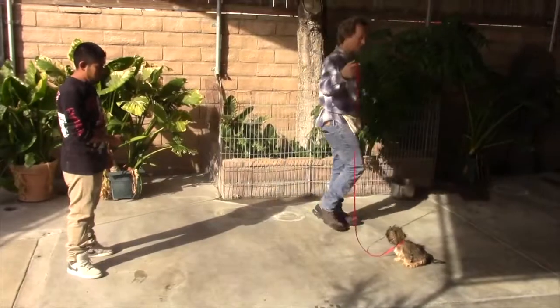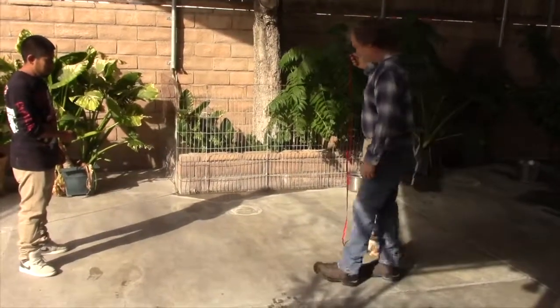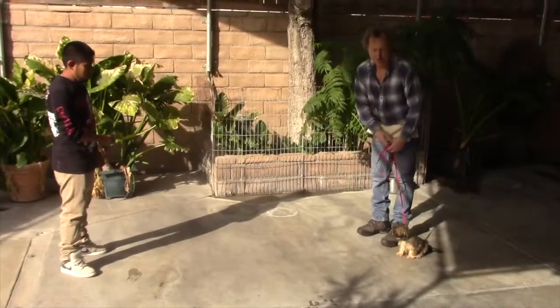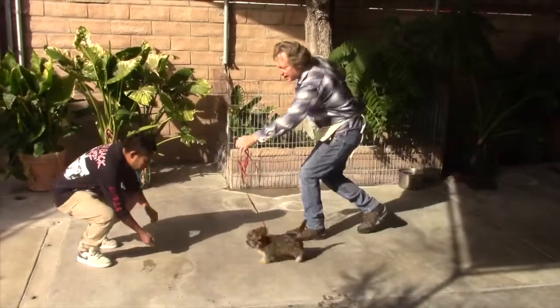We're going to do a little sit-stay where he accepts me walking behind him, which frankly, most adult dogs can't do. They always pop up. So he's doing pretty good for a little youngster. He waits till I come back next to him. I'm going to pat his chest and say, go say hi. He goes to say hi, he gets a treat.